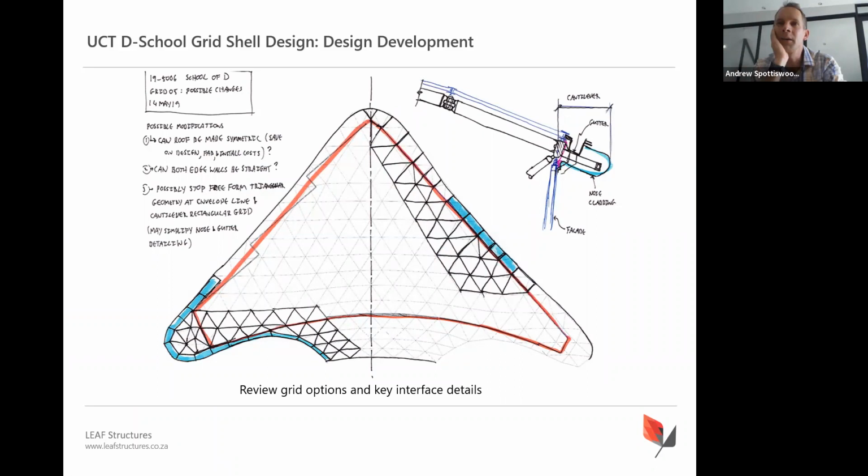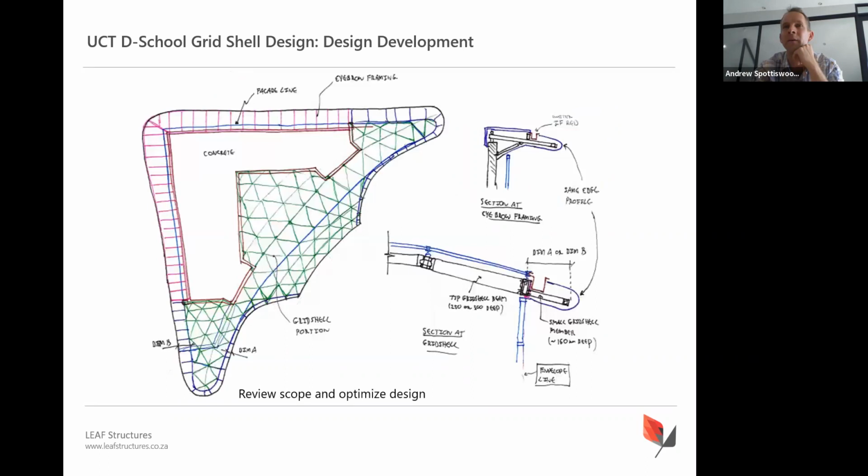So we sized what the members were, we gave pricing, and we started trying to detail some of the more complex interfaces. But the challenge for this roof is that you not only had to create this sort of form, but they also wanted a lot of photovoltaic panels on the roof section, which you can integrate into glass, but it's quite expensive, and the efficiency is not quite there. And also cost: if you want to make this whole thing a big diagrid freeform element with glass with integrated photovoltaics, it's expensive. So we gave them some pricing.